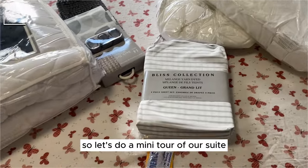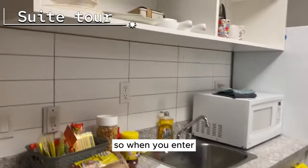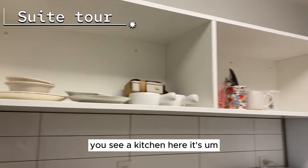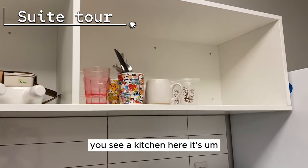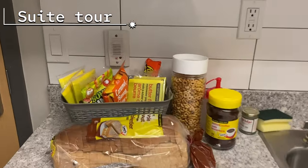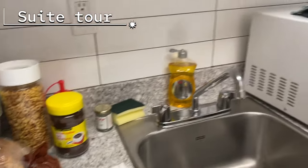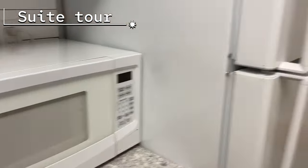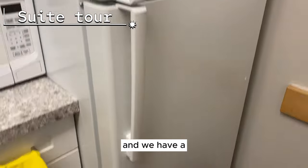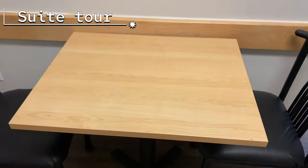So let's do a mini tour of our suite. It's a two bedroom suite. When you enter, you see a kitchen. Here I have our groceries. It's just full of simple stuff. And we have a fridge and a table and a chair.